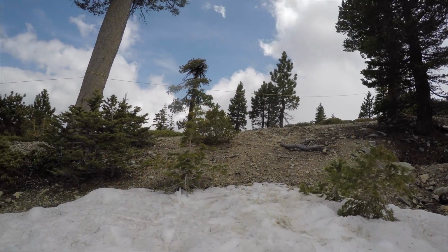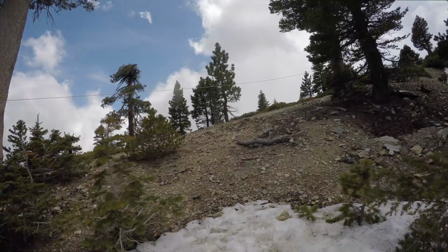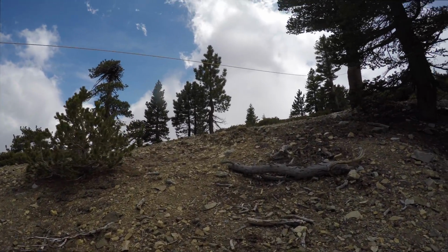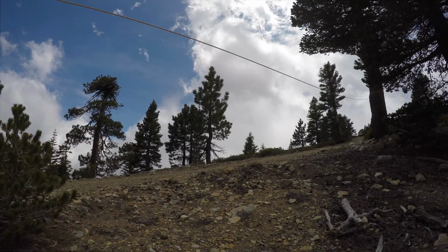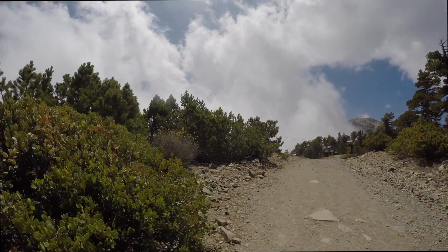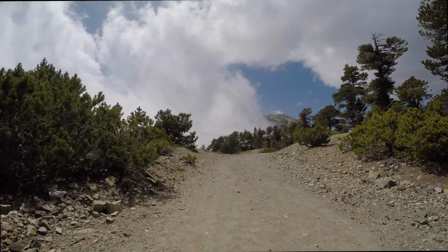But I got to see some snow, the first time I'd seen snow in California. And it was pretty cool. And it was more at the top. So I'm walking through the snow, finding the path again, and hoping a bobcat or a mountain lion doesn't see me for lunch. And then here we go. Now we're on the fire road. It opens up a bit, and we can start riding again.